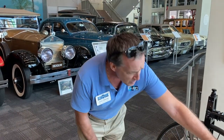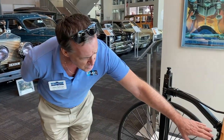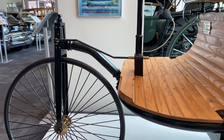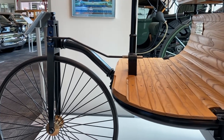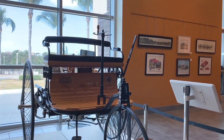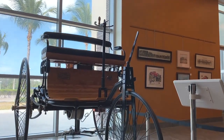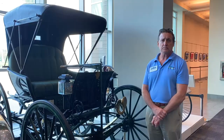When you look at it, you can see this is not a horseless carriage. He was looking at bicycle technology when he designed the chassis for this vehicle. It utilizes a one-cylinder, four-stroke gasoline engine. Benz had worked for Nicholas Otto prior to starting his own company. Otto was the father of the modern gasoline engine, so this engine is very similar to the Otto design.